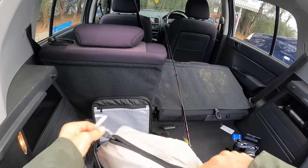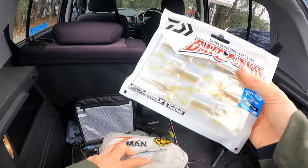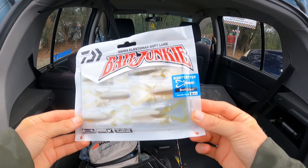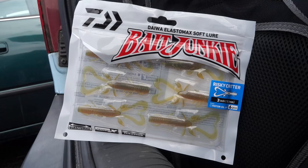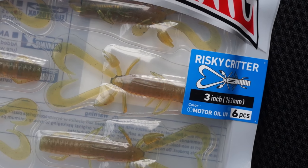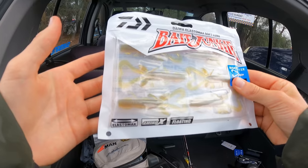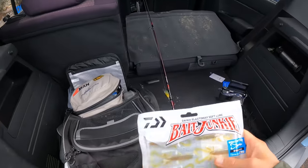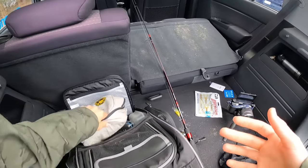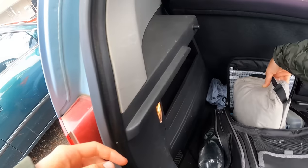I've come down to the harbour today to flick around a lure that I've been having great success on and a lot of people have been asking me to use in a video, and that's the new Daiwa Bait Junkie Risky Critter. Now, I've been flicking this around for probably 1 to 2 weeks and I've been having great success with this. Brim, trevally, estuary perch, flathead, pretty much anything eats this. So I thought I'd come down here and give it a go around some boat hulls to try and get some brim. Brim and trevally are the main target. So I'll get one of these rigged on and we'll start having some casts.